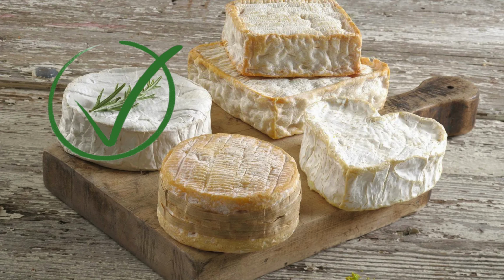Right, now we've got all four of our Normandy cheeses, we need some French bread and a glass of wine.